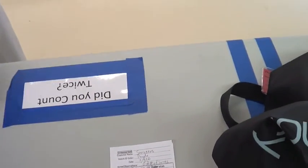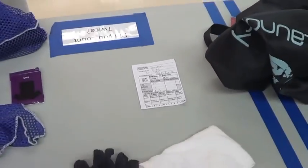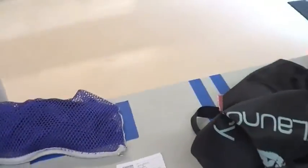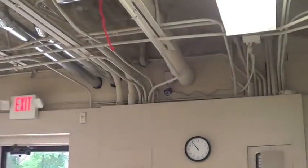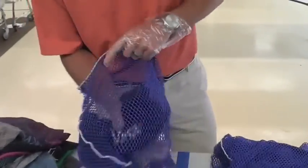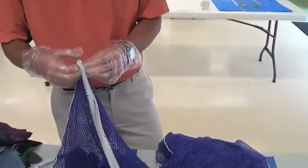Sometimes people send odd things, or maybe there's paint or a rip or something that is very noticeable in certain clothes. We'll write it down just as a note, because we didn't cause it. So one note while he is counting, he splits the socks out over two mesh bags.